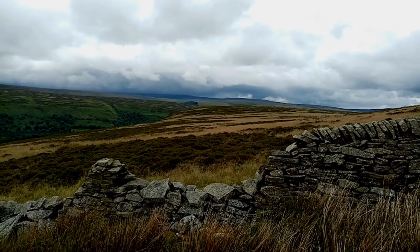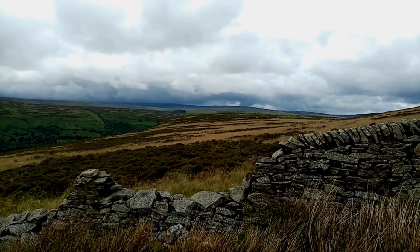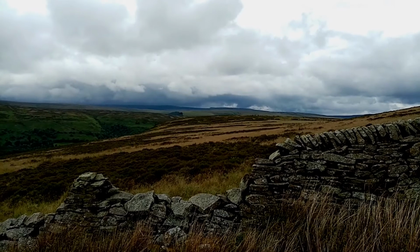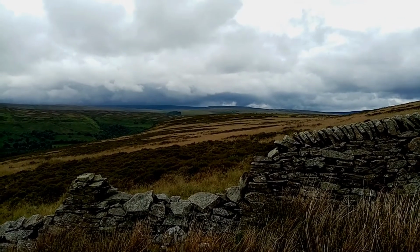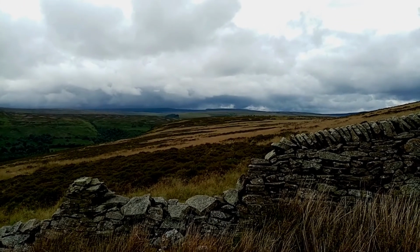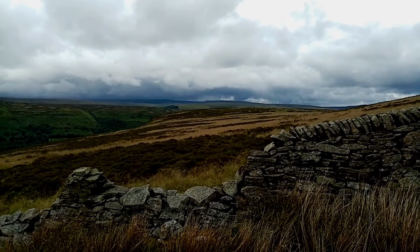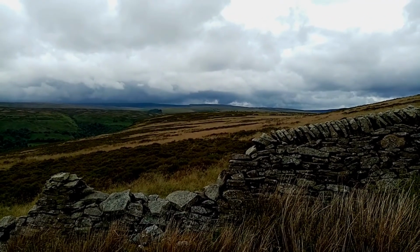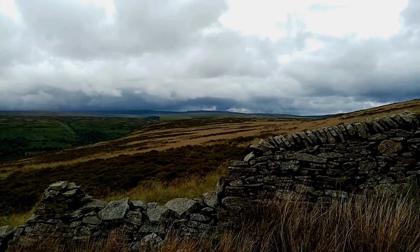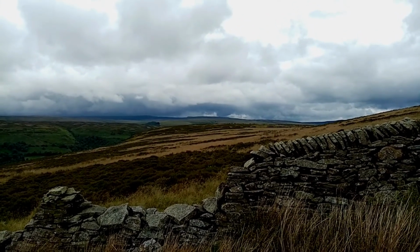Looks like a few rain clouds gathering over there. Hopefully they don't come this way. Been fairly lucky so far. Still grey, which makes it nice for walking, but the clouds lifted quite a bit, so you've got nice views. So hopefully that lot stays where it is. Probably over towards Huddersfield, I would have thought.